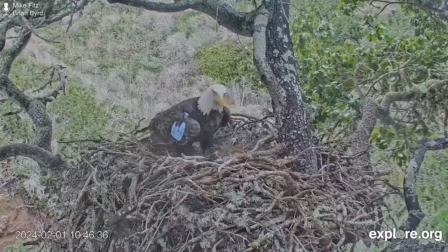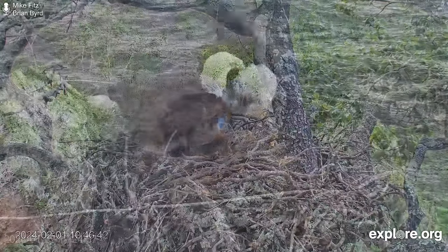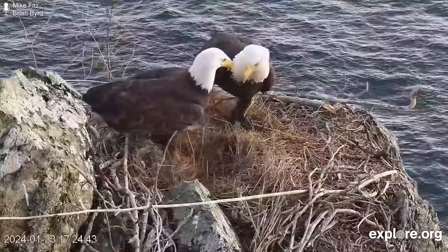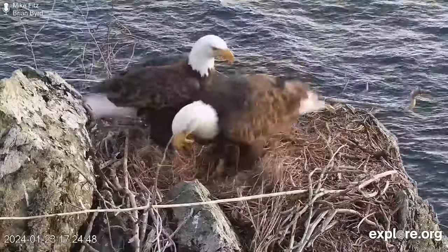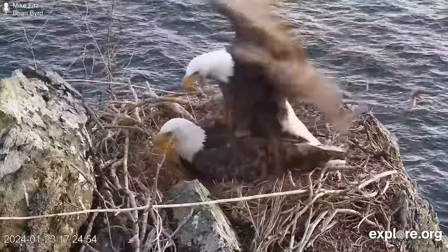And then finally, also in the Channel Islands, but outside of the national park, same ecosystem though, on Catalina Island, Chase and Cholin are busy too. Although last year, their first egg appeared on February 28. In 2022, it was February 23. So it looks like we can expect eggs from this pair to arrive closer to the end of the month.